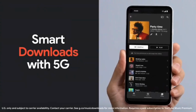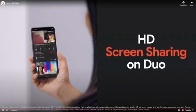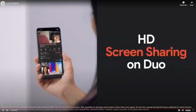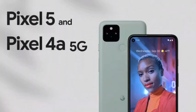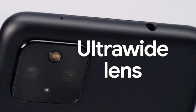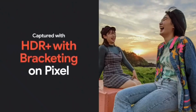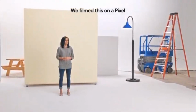Now, in terms of speed, you have smart downloads with 5G, which means you can download a movie in seconds, HD screen sharing, which means you can share a video on Google Duo, which is pretty cool. The 5A and 4A 5G have the same exact camera, which is really cool because it has an ultra wide lens. You have HDR plus with bracketing on the new Pixel devices, as well as 3 new stabilization modes.